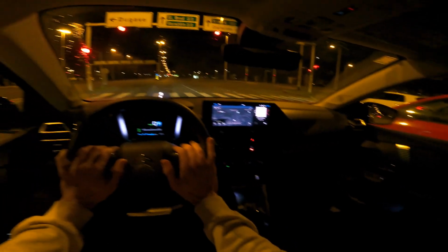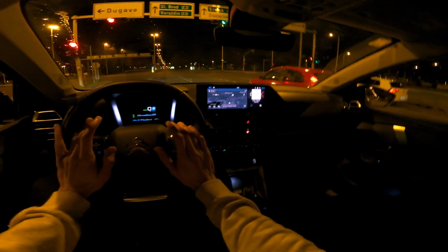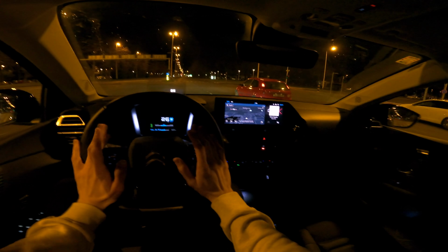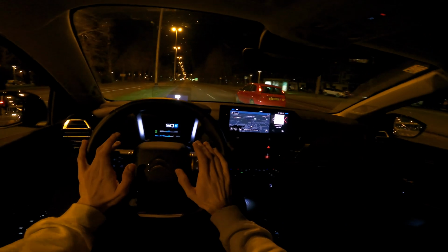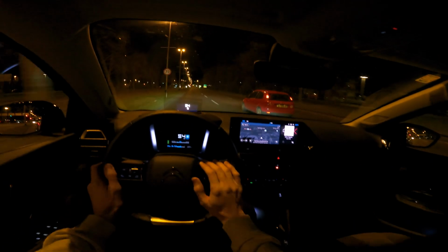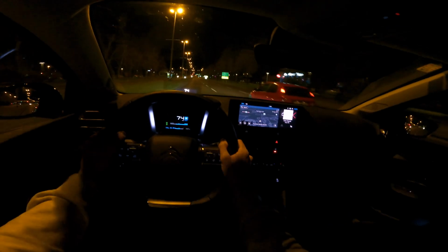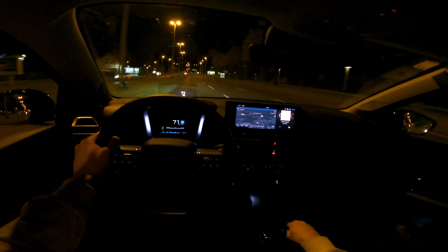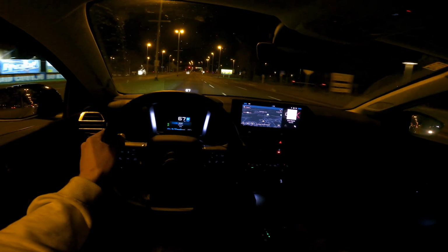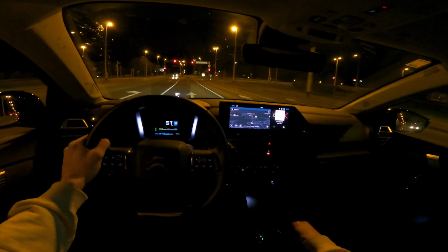Now, I've mentioned the seats. This is probably one of the most comfortable seats I've ever sat in a budget car, or I wouldn't say budget car. This is definitely not a budget car, but in the middle class, this is definitely great. So let's use that instant acceleration. It just speeds up nicely. And remember, I am in the normal driving mode. If I switch to sport, it's even faster.